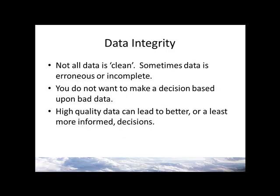Data integrity means that you trust the data you are getting from the data warehouse. But data isn't always correct. Sometimes it's erroneous or incomplete. If you base a decision upon bad data, you run the risk of making a bad decision. High-quality data can lead to better decisions or, at the least, more informed decisions.